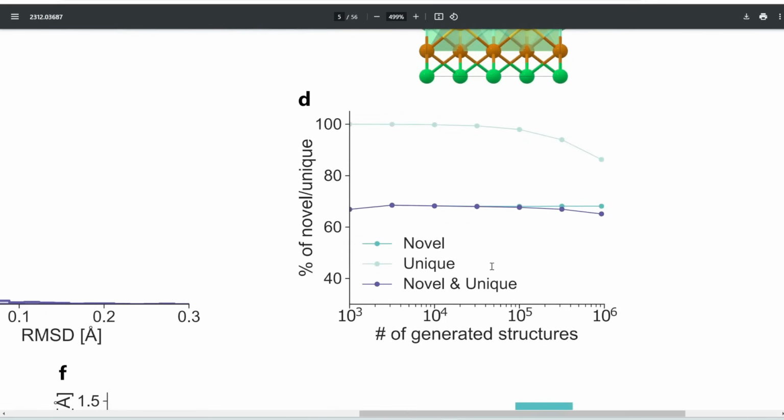Here's figure 2D, and so it says if you get it to generate 1,000 materials, 100% of these materials are unique. If you get it to generate 1 million, 86% of those structures are unique. That's 860,000 unique ideas. And then 68% of that, so that's like 680,000 of those ideas are novel. So that's pretty insane how this AI model can just come up with so many legit ideas.